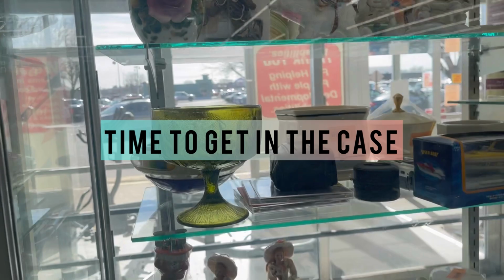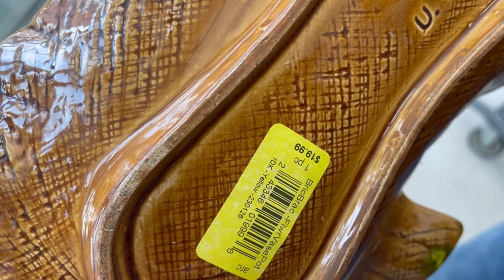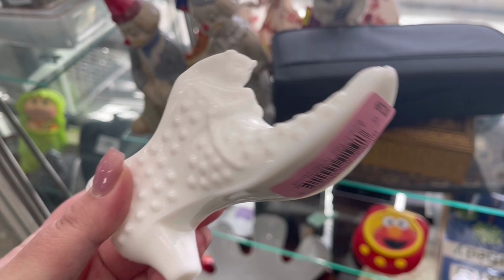Alright, we decided to do this because yellow stickers are half off today. So this would be 20 and so it would be 10. So yeah, we'll do that for 10. That's really pretty. Look at that. Alright, looks like we've got a little milk glass shoe. I love the Fenton shoes because they always have the kitty. $12.99. So that would be half off. Okay, we'll do that too. Thank you.